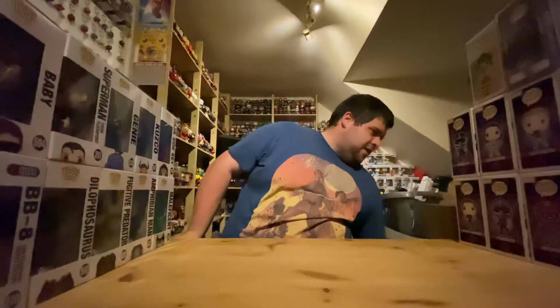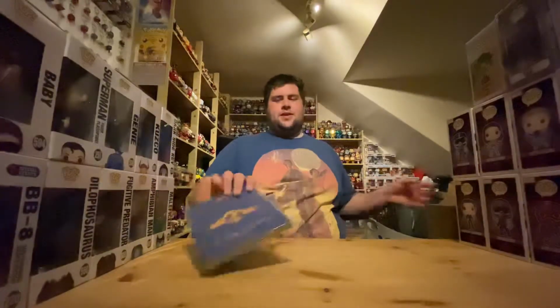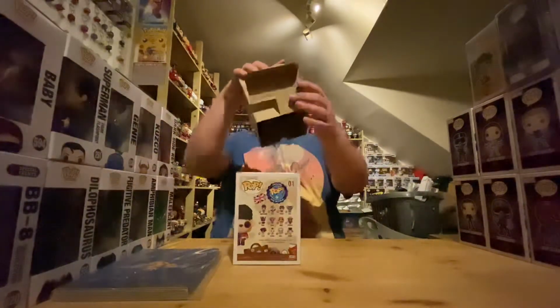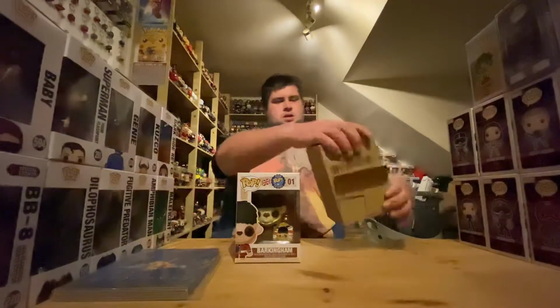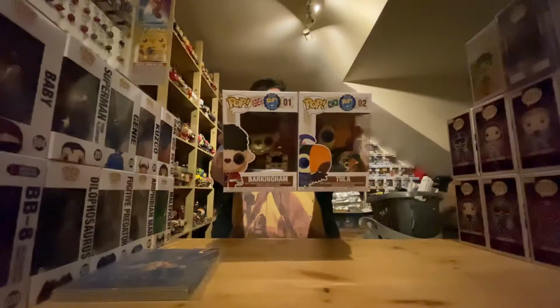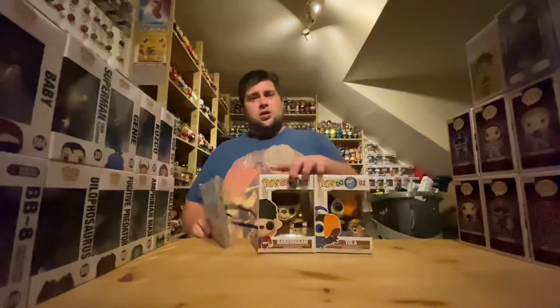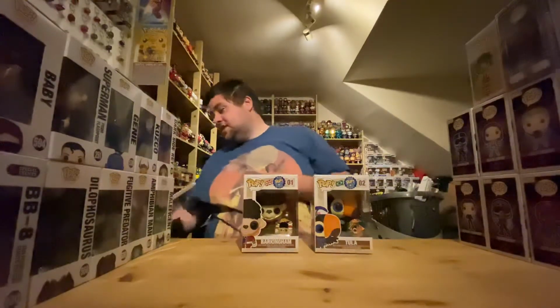Then we have Passport. And that Passport goes hand in hand, oh, wrong way around, with these next pops. So this is the new line, the Around the World line. I didn't even realise I was getting this Passport. It was the first so many orders made with the first in the line. Got the Passport too. So that was a nice surprise to know that I ended up with that.